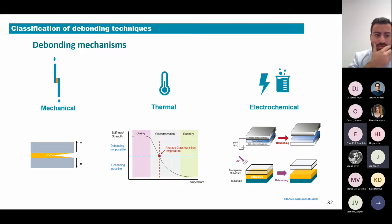So if we try to classify or think of ways to debond, we can group all the debonding methods in 3 main categories. First, you have the mechanical debonding, where you basically introduce a form of crack into your adhesive, and then you propagate this crack until you get the separation of the parts.